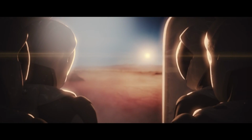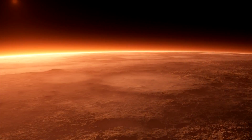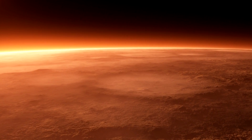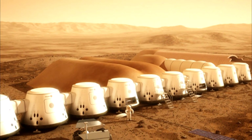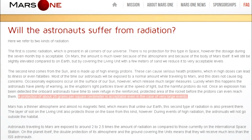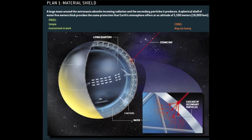And on the surface of Mars itself, you don't have any protection. On Earth, we are shielded from radiation because we have a strong magnetic field that deflects and captures most of the radiation, and also a dense atmosphere that provides the equivalent of 10 meters of water shielding. Mars has no magnetic field, and its atmosphere is thin enough to be considered a vacuum. Even the group at Mars One proposed burying their habitat under tons of Mars soil for protection, and they thought only 25 grams per square centimeter of shielding was enough for the trip. No, you need an isotropically shielded capsule rated at 200 grams per square centimeter.